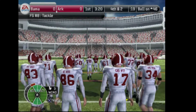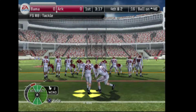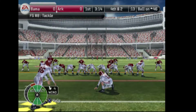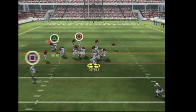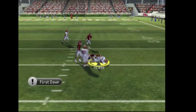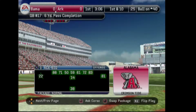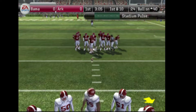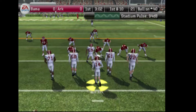They line up in a field goal formation. There is no way he can make this field goal. This will make it a field goal game. It's a fake. Looking, slips it short. It's complete. You know what? This is a good time to execute the plays you practiced all week. First down.